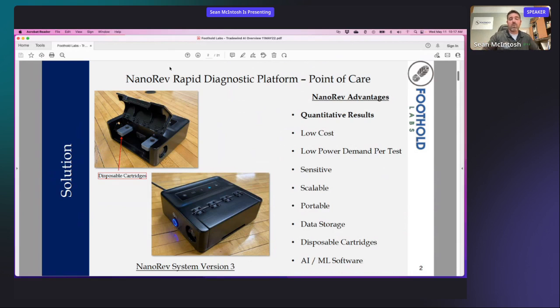It's also portable. You can use our NanoRev system for 6 to 8 hours in the field continuously. The big thing I want to highlight immediately is that between the Air Force Research Lab, Army Research Lab, Federal Research Labs, and NRL, the Naval Research Lab, there's probably 30 to 40 PhDs working on this type of electrochemical biosensor diagnostic system.